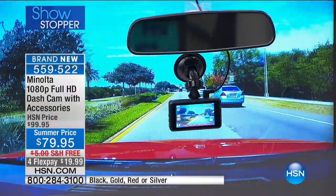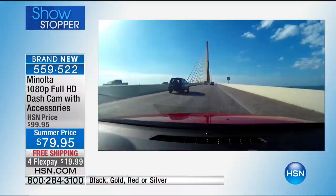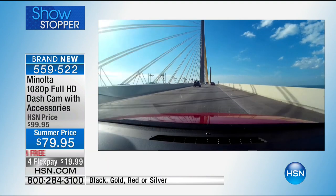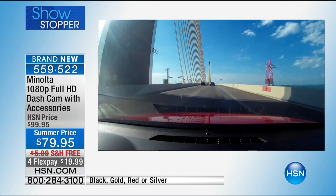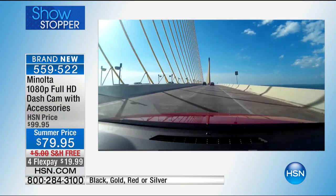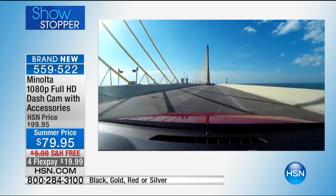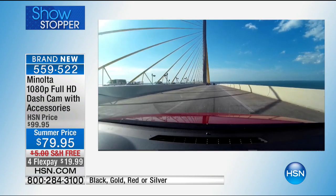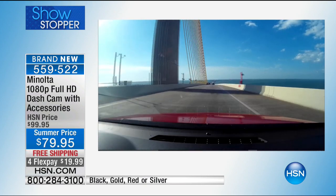But I want to show you too, just like we talked about, you've got to look at the actual quality. Once again, this is 1080p HD. This is high definition. You're seeing everything. This is one of our iconic bridges down here too. So it's great to capture all those amazing moments when you're traveling. Look at those clear blue skies. You can see everything, and even the lanes over to your left, because you have a 140 degree lens. So you're picking up things that are six lanes over from you on the big interstates.